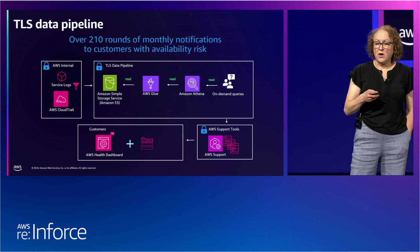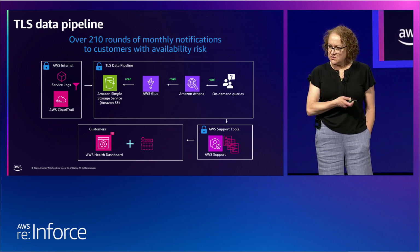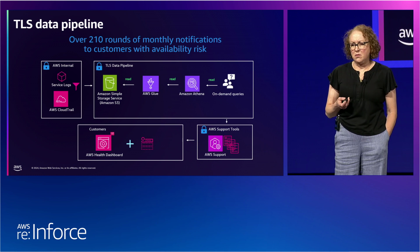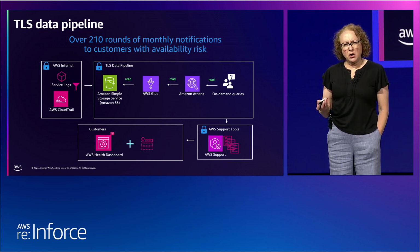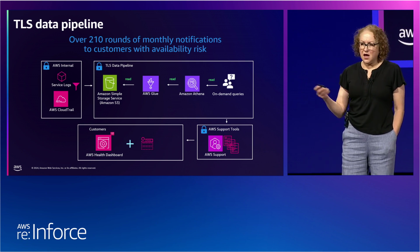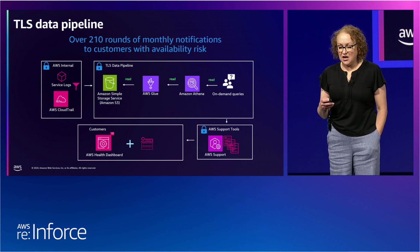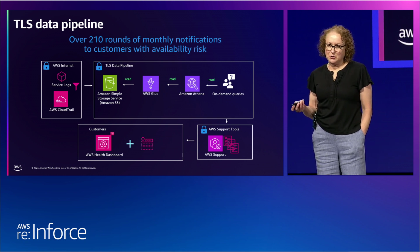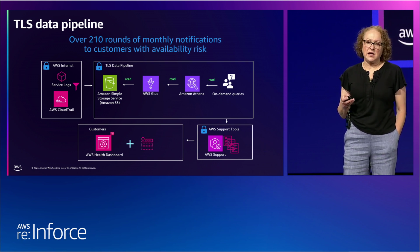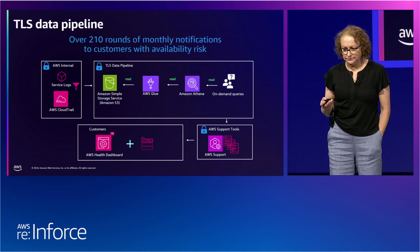Now, to this end, what this diagram is showing is that we built our own serverless big data pipeline, of course, using our own AWS services. The data that we used to identify the accounts using TLS 1.0 and 1.1 was primarily sourced from CloudTrail, and then we also used some service logs as well. Just given the scale of AWS and how many connections we process, the data platform itself was processing over 800 billion records per hour. So it gives you some idea. Of course, I also want to mention we meticulously locked down this data with various security controls to ensure we maintain data privacy.